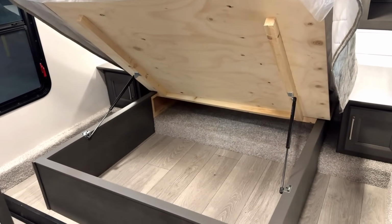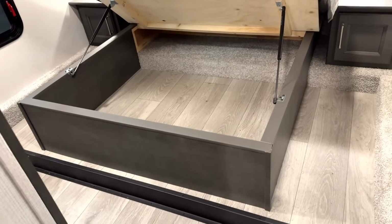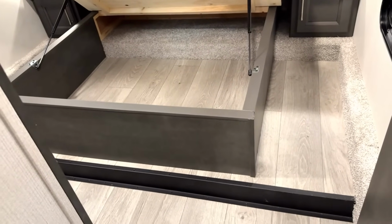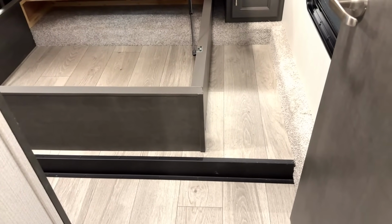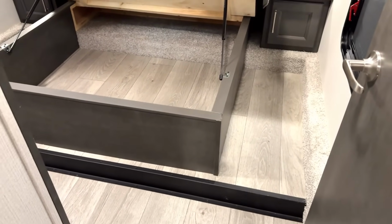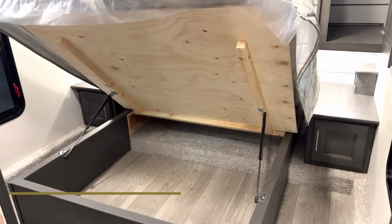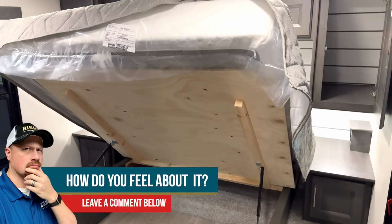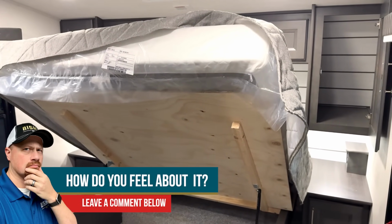Easy lift bed, easy storage below. You might notice that small little step right there. That is because their chassis includes an extra structural cross member right there that basically raises that floor just a little bit, but it also keeps the frame from flexing to an unnecessary degree, so that when this thing's 6, 7, 8 years old, it's still camping and it's not an insurance nightmare.